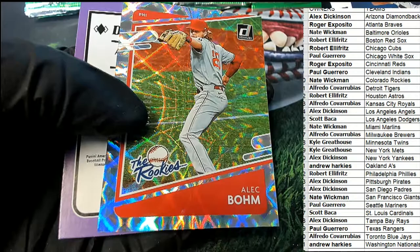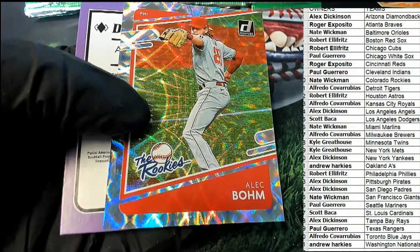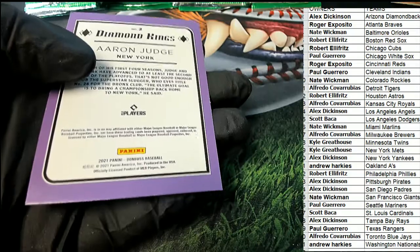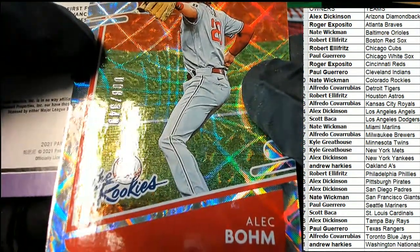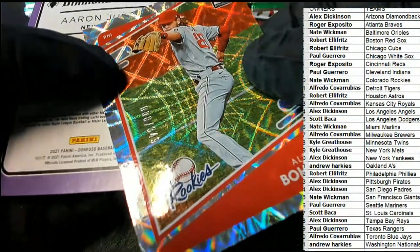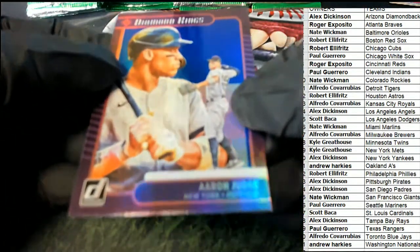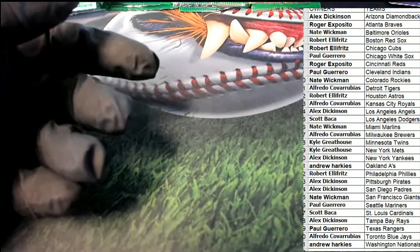Look at this rookie's card. Nice. For the Phillies. That's a really good rookie there. Boom. That is number two. And let me see. I couldn't tell the number on it, but now you can see it much better. It's 8 of 349. Very nice hit. What a way to start off a box break with an artist proof. One of the top rookies.